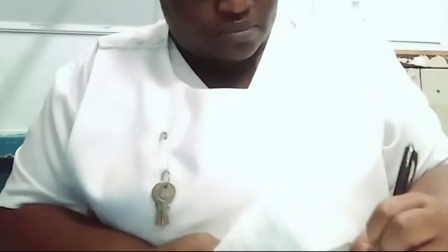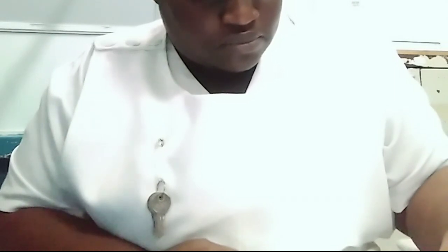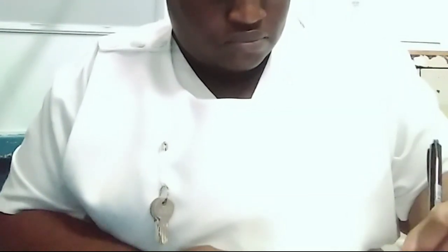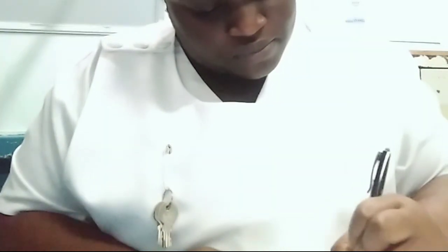So the nurse from the other shift will actually give over to us, and you would be in charge of the patients for your shift. Everybody is assigned a certain amount of patients. Each institution is different, so I'm not even going to go down that road, but you will be in charge of an amount of patients to see for your shift.